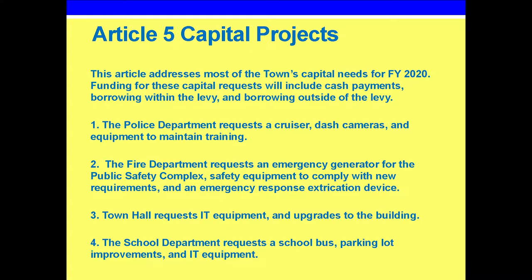First thing is the fire emergency generator, $105,000. This is a replacement of the existing generator at the Hadley Public Safety Complex and would benefit both police and fire. Then we have the fire Hurst vehicle extrication equipment, AKA the Jaws of Life. That would be replacing our current Jaws of Life, as well as airbags that the fire department uses to move cars and that kind of thing.